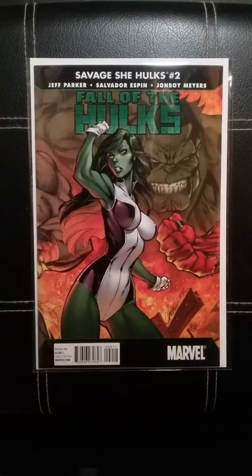Starting with this book, Savage She-Hulk #2. This one may be a little difficult to find out in the wild. I got this day one when it first came out. I had forgotten all about it. I was just digging through my books and saw it, so I figured I'd pull it out and show it to you. Nice J. Scott Campbell cover with She-Hulk on the front.